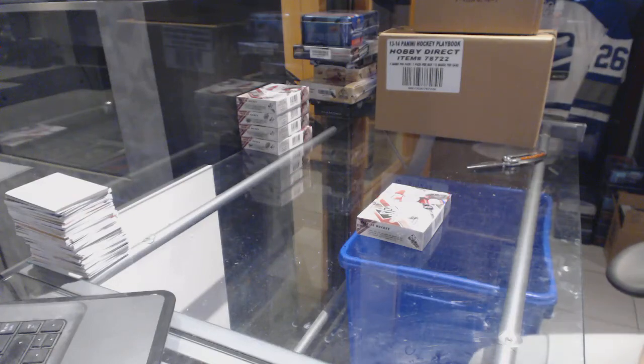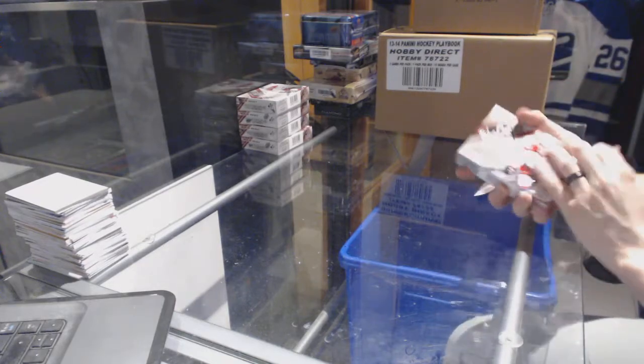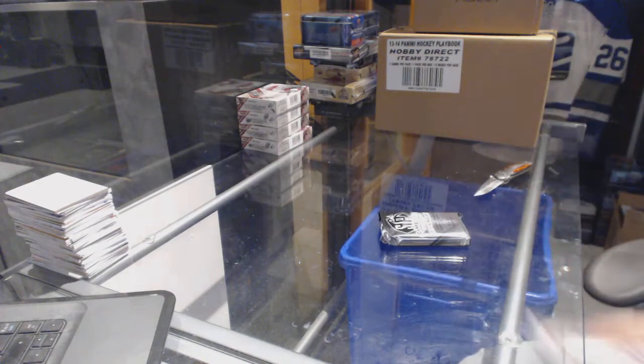Here we go, CNC group break number 6808-15-16, Upper Deck SP Game Used, 5 box half case break.